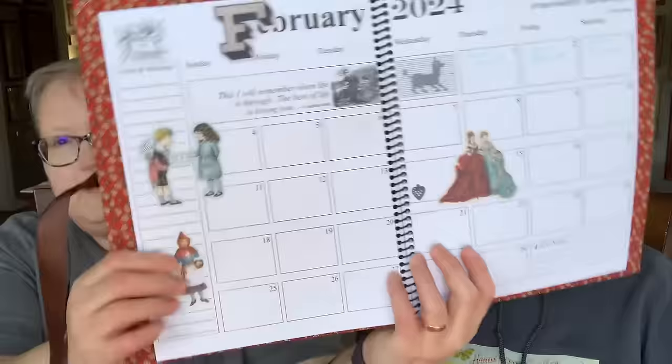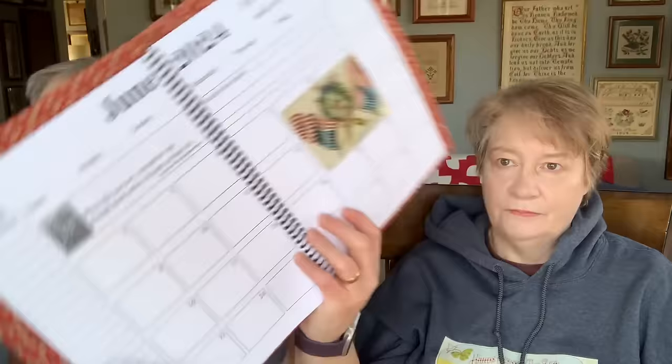And I even put some stuff in for June for Flag Day. Oh, those came from Katie. And one for the 4th of July. Same one. And then she gave us another one. Oh, that's gorgeous. I had to put it back here.